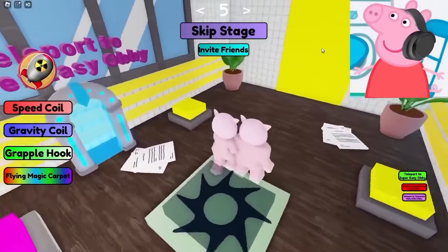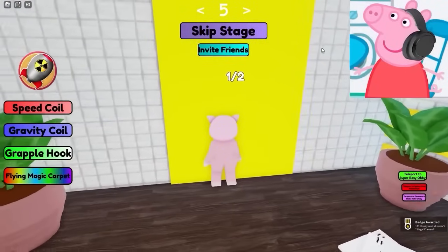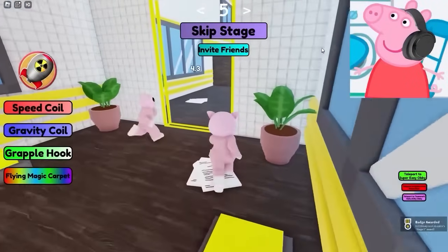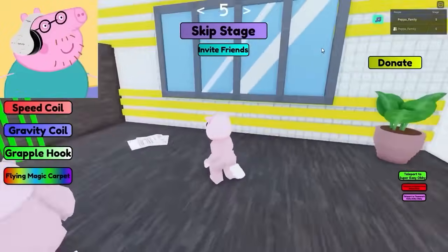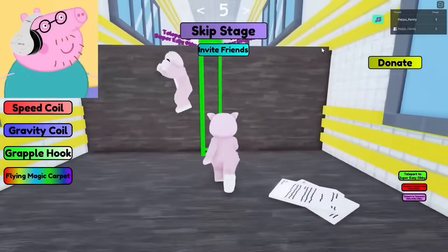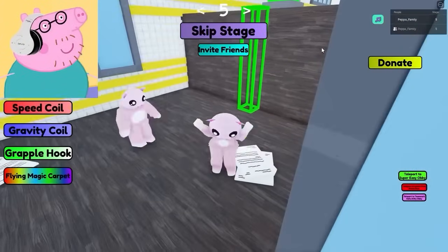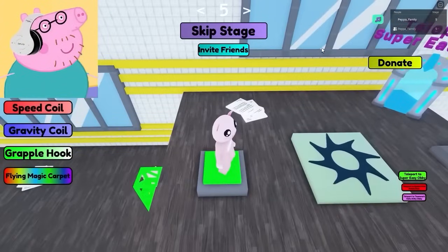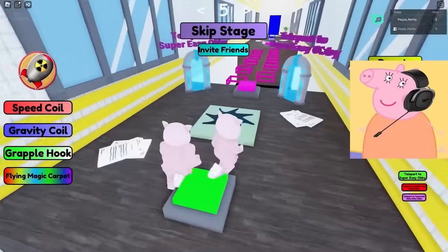Yay, we passed that test. Wonderful. Okay, George, we need to stand on the yellow buttons for the door to open. Yay, we passed. George, give us a boost so we can jump on top, so we can push the button to get you up. Come on up to the top for a new challenge.